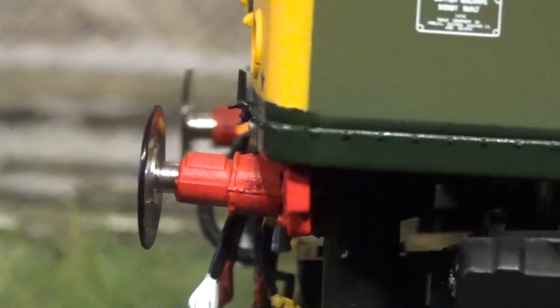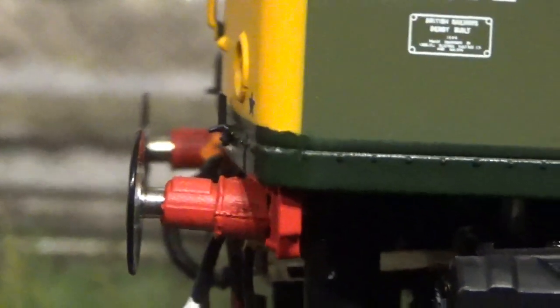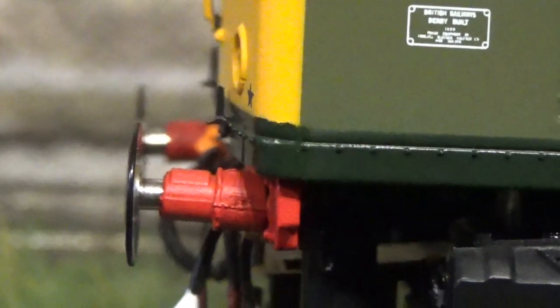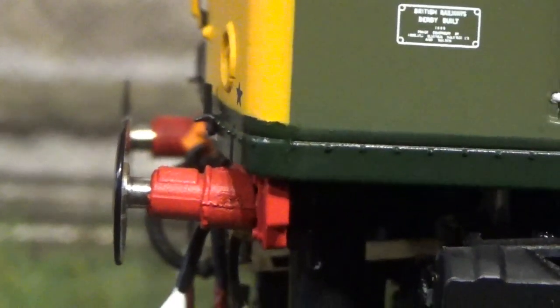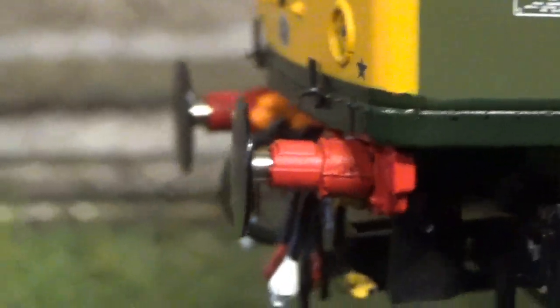What I also love about the buffers as well is that these parts of the buffers have been left in a silver colour, as they would be in real life. And I do quite like that. That's a nice little touch to have.